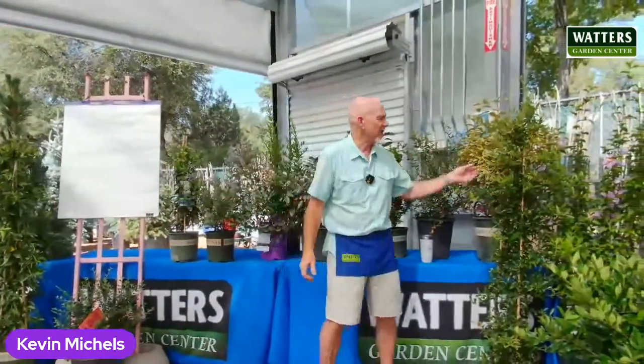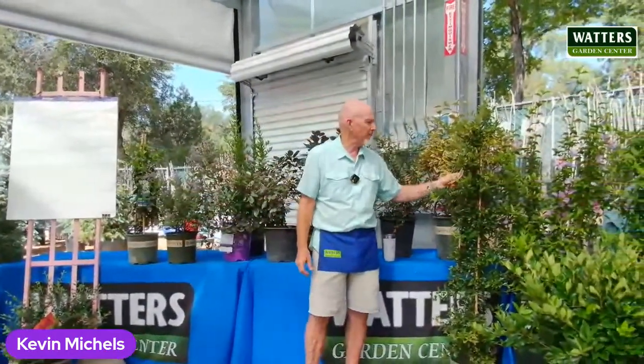And then there are places and times. So we got height, then you want to consider distance. How long do I want this wall or block or screen to go? And that's going to determine the number of plants you want. Because on your plants, you're going to read the tickets and you're going to see how tall and how wide. So this is a Pyracantha, and it's spec'd at 10 foot tall and 8 foot wide.